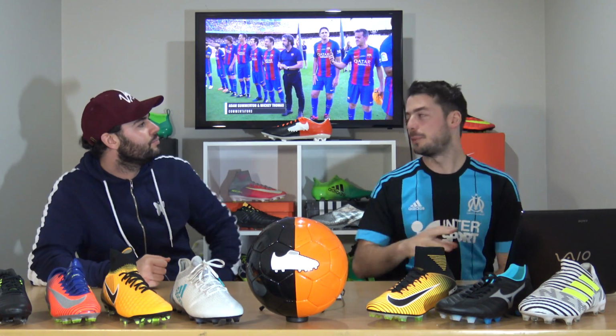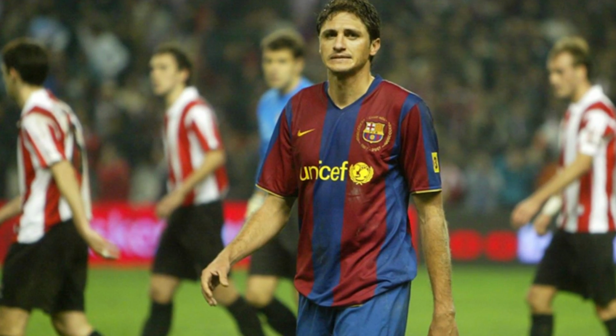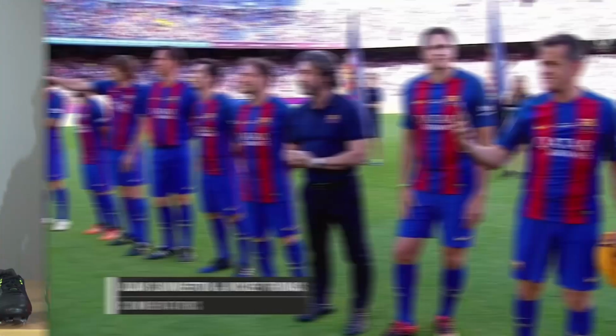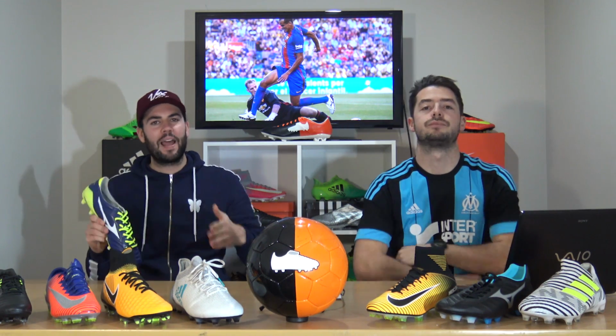So who is it? Another boot spot we see is Ed Milson, defensive midfielder for Barcelona back in the day. He's wearing the Adidas Messi 15.1 in that horrible colorway of black, solid green and red. One of my favourite players of all time.